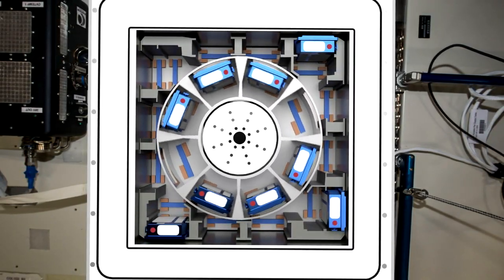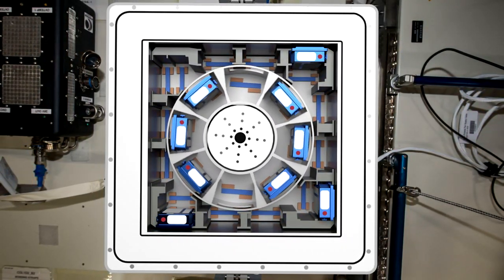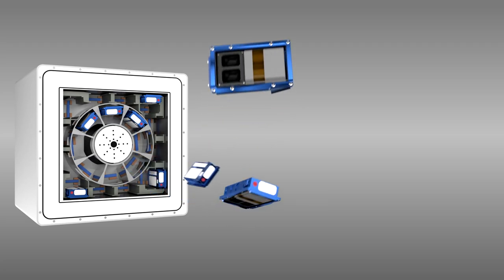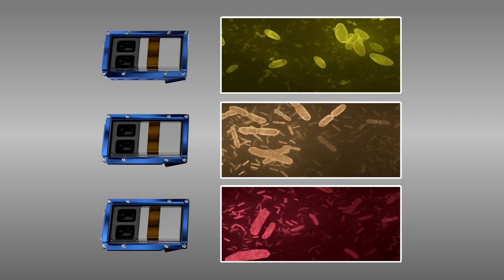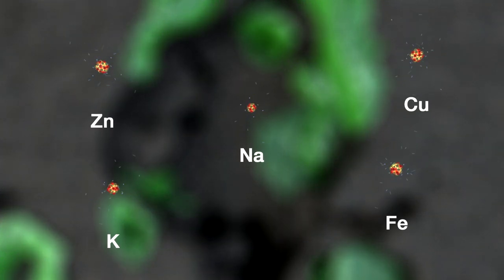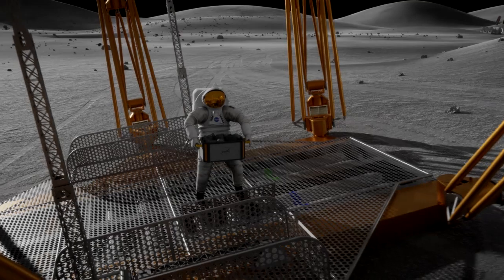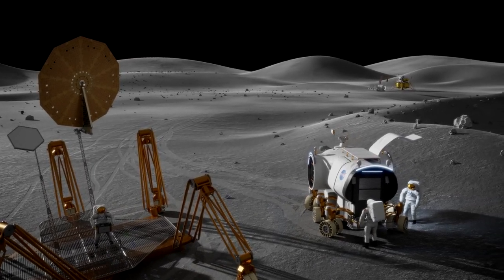On the space station, bioreactors will be placed inside a centrifuge where microbes will grow on rocks in microgravity and simulated Martian gravity. Investigators will examine how three types of microbes behave within pieces of basalt and evaluate how well the different microbes extract elements from the rocks. The findings will be compared to ground-based results. We hope to gain insights into how microbes interact with rocks in microgravity and how we might use them in our exploration of deep space.